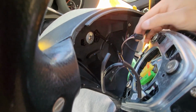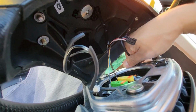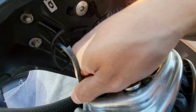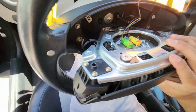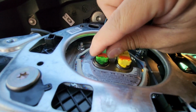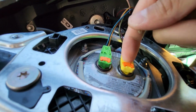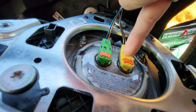And then, well, your steering wheel, your paddle shifting controls harnesses are right here on both sides. Now, the last one is going to be a bit tricky. You're going to have to lift this orange tab here because that's what keeps tension on the clips. You're going to pop it from the back here using a pick or a very flat, small, thin screwdriver.